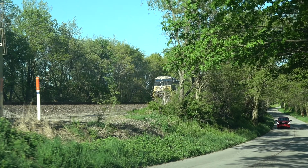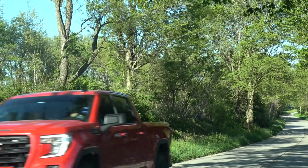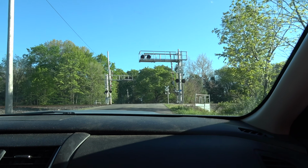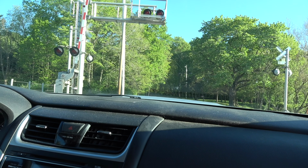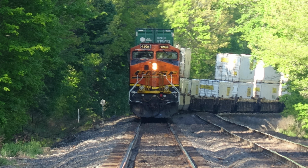Sadly, due to the extreme tree cover in this area, we were unable to get any shots of the engines stopped. So we decided to head to the next crossing that they'd have to pass over if they started up again, which just so happened to be West Homersville Road on Otis Hill. So we ended up going there. And once we made it, we found out why they were stopped.